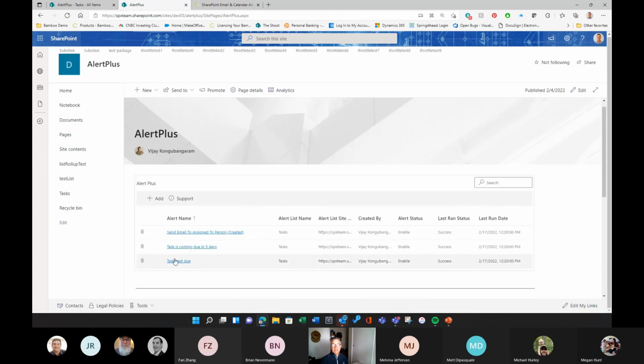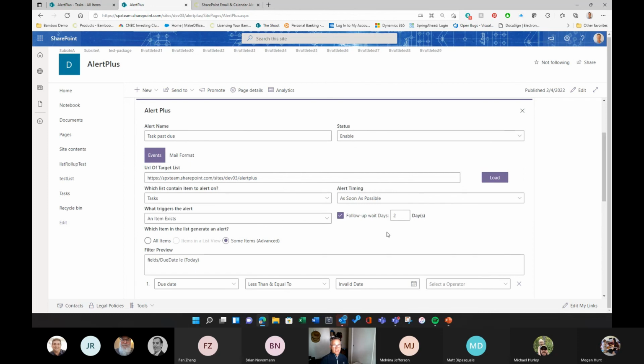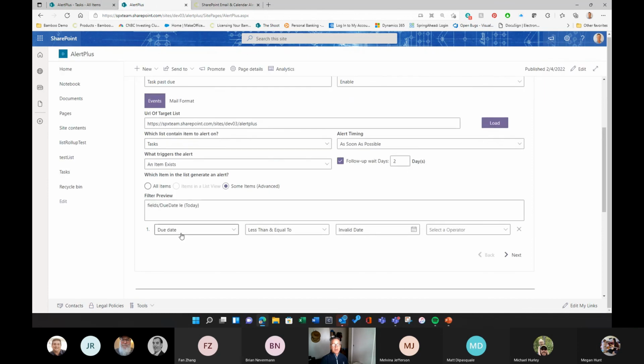Let's look at the last one. Task is past due. So it's essentially the same thing. As soon as possible, we're going to wait every 2 days to send it. An item exists, and where the due date is less than or equal to, and that's today, right? So I don't know why it says that, but there you go. And the like. So in this case, that's probably not a very good alert, right?